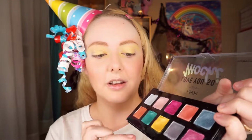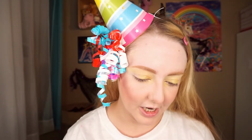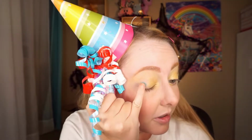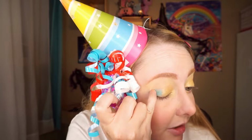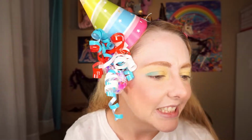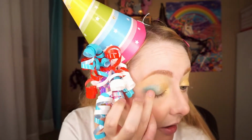Next, from the same palette as before, I'm taking this shade right here, another very well loved shade because I really like it. Just using my finger again as well, and I'm going to put this shade on the outer half of my eye and then try to blend it between the, what do you call this shade of green anyway? A sea foam green? It seems greener than just teal, but not green enough to just be called green. Make a little bit of a gradient there.